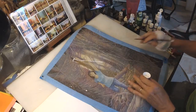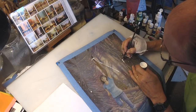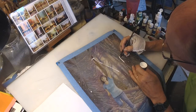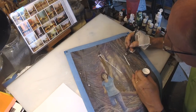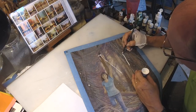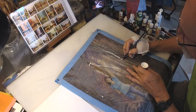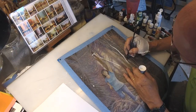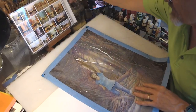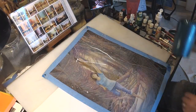Here's what I'm going to do. I'm going to try a little bit. I almost said practice. I'm not going to practice. I'm going to paint a little bit of one of these vines, just a little bit, and see if I like it. If I do, I'll finish the whole thing. If I don't, I'll come back in here probably with a Q-tip, a cotton swab. That's what I should be calling it, not the brand name, but you all know what I mean. And remove this. But let's see what that looks like before I proceed. And sorry, once again, I need to blow dry that before I turn it over so I don't make a mess.